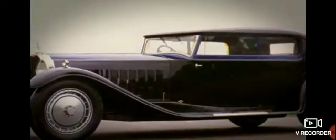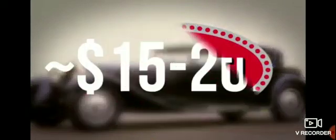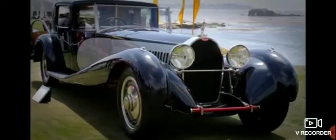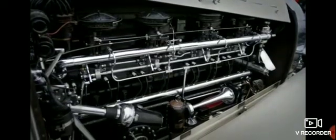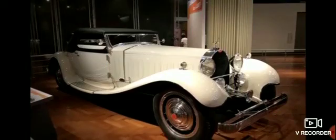In 1987, one was sold in auction for over $8 million, and in 1999, one was reportedly bought by Volkswagen AG, the company which bought the Bugatti brand, for between $15 and $20 million, and is used in exhibitions. The car is remarkable not just for its luxury, superb suspension, and handling, but also for its immense 12.7-liter engine that was first intended for an aircraft. These cars are among the top attractions in vintage car museums that are lucky enough to possess a model.